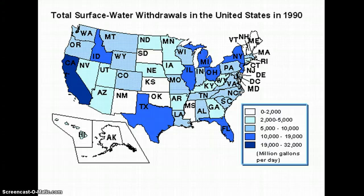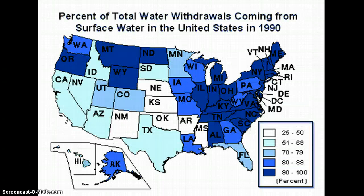You can see around the country, this is the amount of water being taken from surface waters. You can see California takes a lot out. Tennessee, not so much because we don't have as large a population. But the more populous states like California, Texas, Florida, Ohio, Illinois, Michigan, New York get a significant amount of water out of the surface waters.